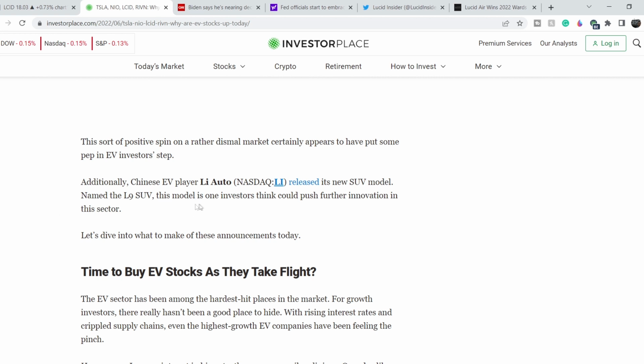I have to say that the second reason is not so obvious. Li Auto presented its new model, the L9, and this also was an excitement for investors. And I don't think that a Chinese company's release of a new model might drive the price of US EV manufacturers higher, but it is what it is. I just stated this news, and you can rely on your own due diligence.